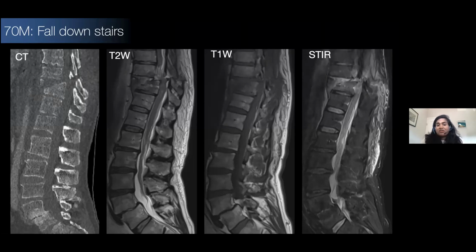But with injuries like this, our neurosurgeons want to know about the soft tissues and the neural structures. So MRI is really essential. And we have different sequences in the spine that give us different and additive information about pathology. And you may have heard of some of these sequences. I'm sure you're all very invested as students. We've got T2 weighted imaging, T1 weighted imaging, STIR imaging here. So we've got different sequences that give us different imaging information.